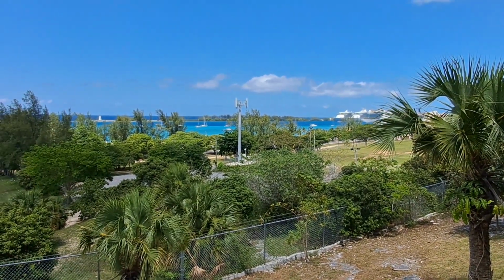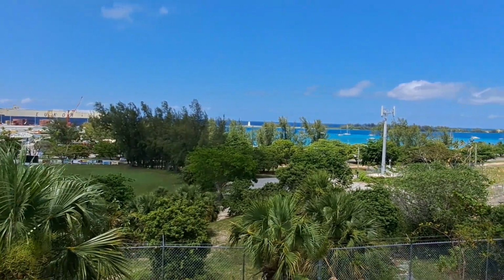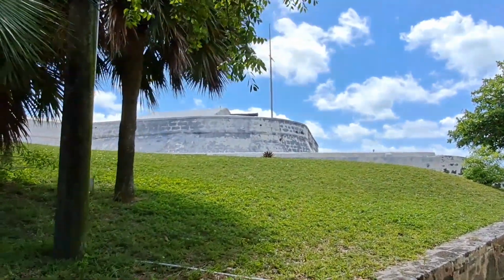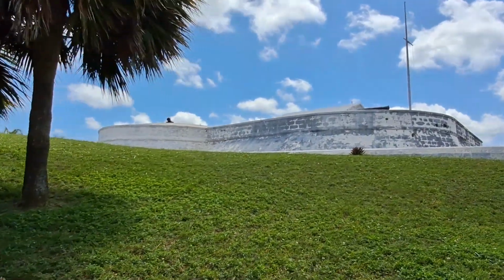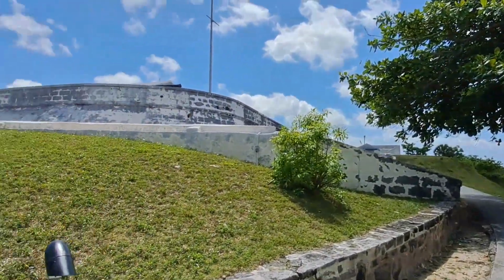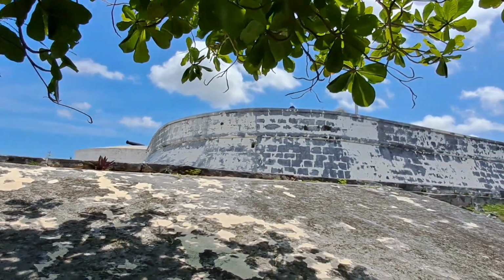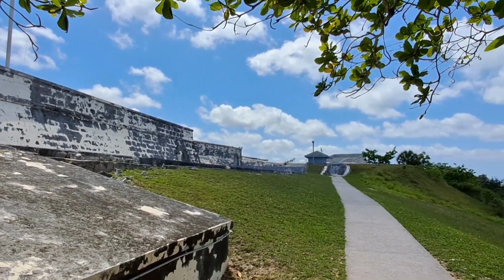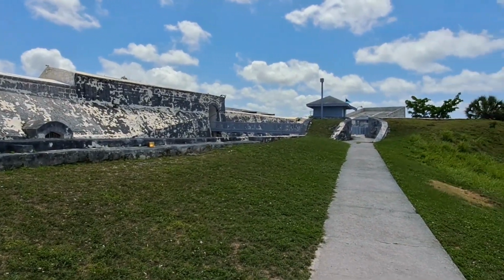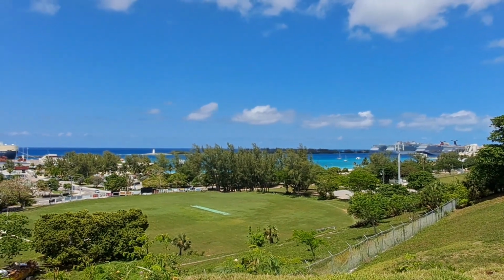A look at the Nassau Harbour. You can see the cruise ships way in the background, and a lighthouse there in the middle of the screen. And that is where the ships enter to come to the port of Nassau. So, a view back at the harbor again before we go into Fort Charlotte.